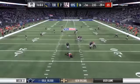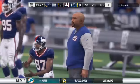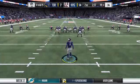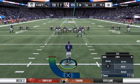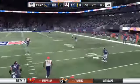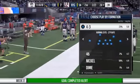Looking to throw. Nowhere to escape, and he goes down. Ezekiel Ansah in there to drop him, and his great season continues. 13 sacks for him now on the year. Here's Brad Wing now to punt it away on 4th down. This is away, and a very good kick angled for the sidelines. And no return possible here as they angle this one out of bounds.